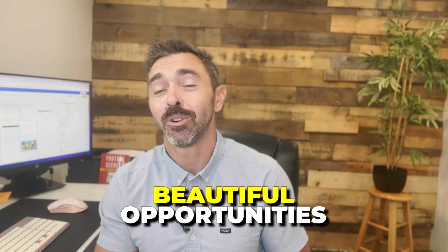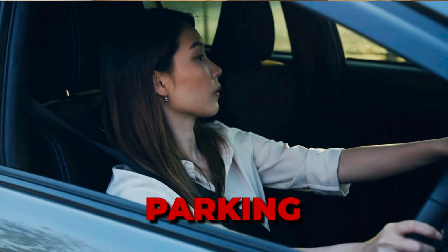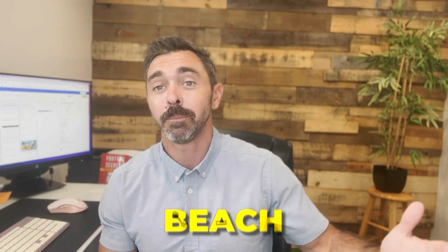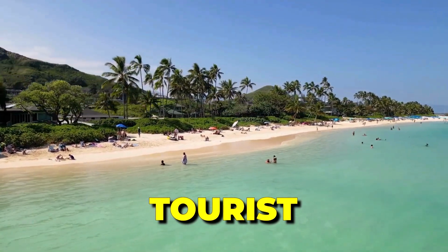Now, with all those beautiful opportunities, there are some cons to this neighborhood. Some of those cons would be parking. If you're looking to have street parking, whether it's for your property or whether you're just going to the beach, it can be a little tight. There's not that much parking in the area, especially because it is one of the most popular beaches. So you see a lot of tourists and people who want to enjoy the beach actually take up a lot of that street parking. So if you own a property there, just know that that comes with the territory.